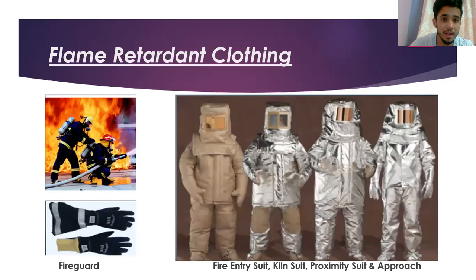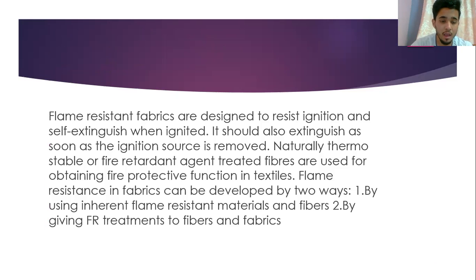So the next point is flame retardant clothing like fire guard, fire entry suit, kill suit, proximity suit, and approach suit. Flame resistant fabrics are designed to resist ignition and self extinguish when ignited. It should also extinguish as soon as the ignition source is removed. Naturally thermostable or fire retardant agent treated fibers are used for obtaining fire protective function in textiles. Flame resistance in fabrics can be developed in two ways. One, by using inherent flame resistant materials and fibers. The second one is by giving FR treatments to fibers and fabrics.